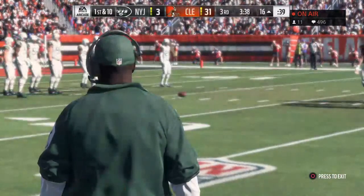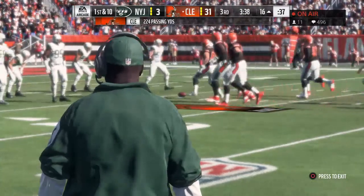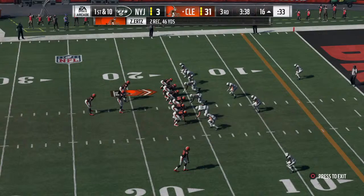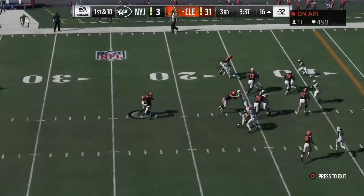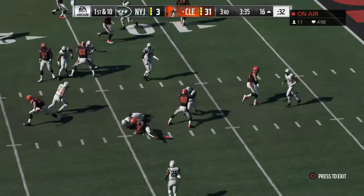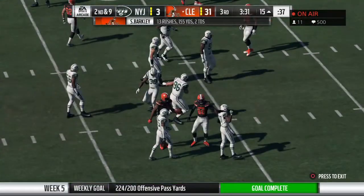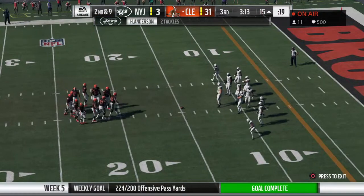In the red zone this time. Let's go! Now a handoff here to his running back, and he'll take this one down near the 15. Just a yard on the first down carry, so it's 2nd and 9.